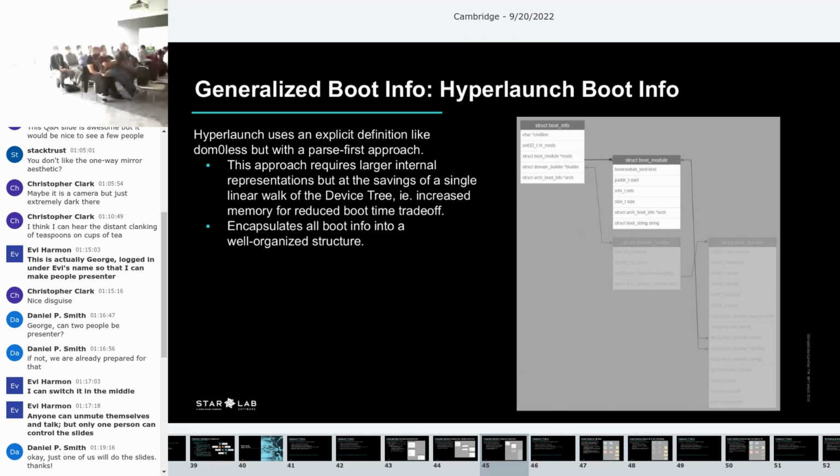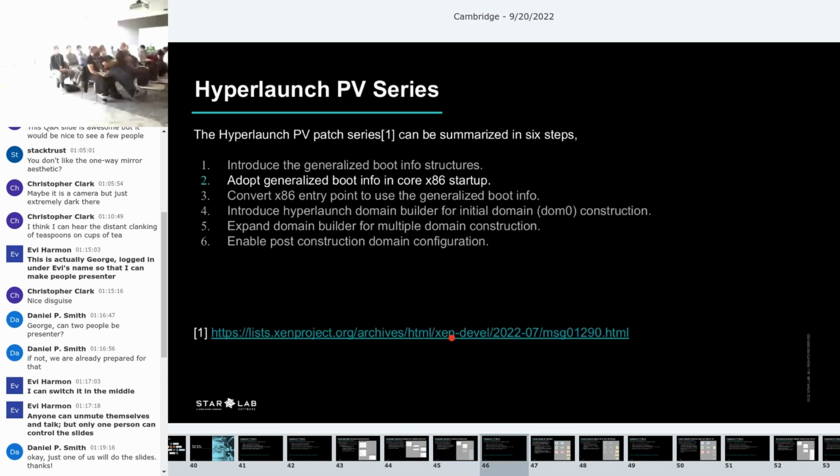Once we had the generalized boot info structures laid out and worked through, the next part was to look at how we could adopt that generalized boot info into the core startup.